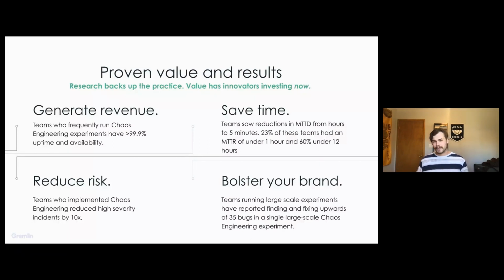Saving time, we saw reductions in mean time to detection from hours to 5 minutes, right? And 23% of the teams surveyed had a mean time to resolution of under 1 hour and 60% under 12, right? So some serious improvements. And I mentioned earlier, we actually have some customers who have reduced that MTTR by 75%. So it's pretty cool. And on the reduction in risk, teams who implemented CE are actually able to reduce their high severity incidents by 10x. So that's pretty incredible, right? Of course, it depends on what 10x means, but if you're going from 10 to 1, that's a big deal, right?